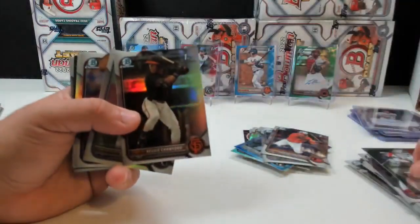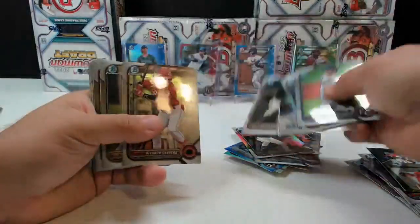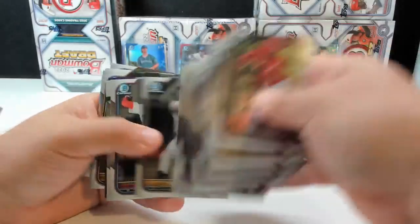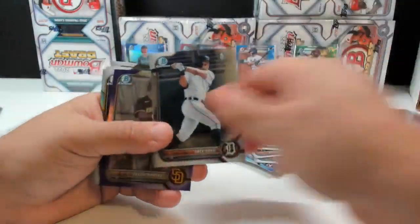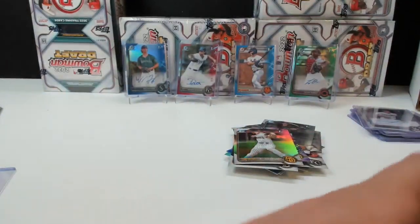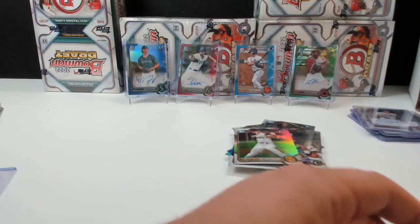Here's a Reggie Crawford refractor for you, Steve. Not an auto, but starting to see more Reggie pop up. Chase Young base, Jacob Marcy to 250. And here's a Dylan Lesko refractor. Nice. That'll do it for box two.